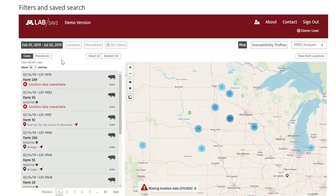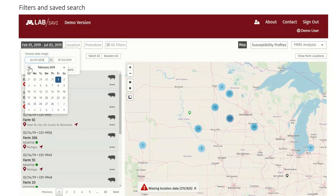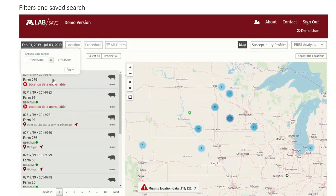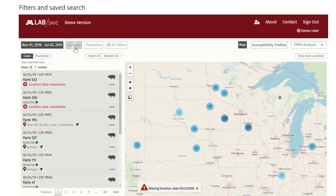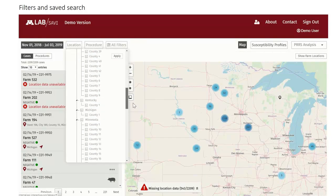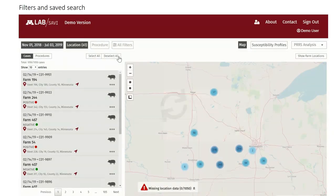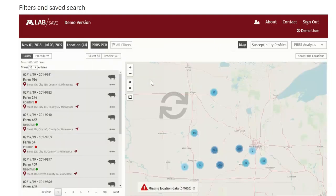So here's a little example of choosing some filter options and how that winds up looking on the screen. So you choose your date range initially, and adjust it. If you go too wide, you'll get too many cases if you're going to do a PERS sequence analysis, for example, but you can limit it by other ways. So here's your location. You can pick your state. You can pick your county and limit the scope of the search that it's doing, and then wind up with that. And again, the procedure, if you're just focused on PERS PCR, you click there and apply it.